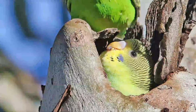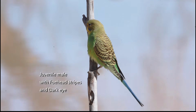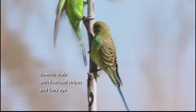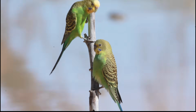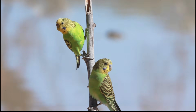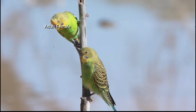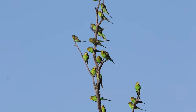Look at the forehead and the eye of this chick as it comes to the entrance of the nest to be fed by the adult male. A young bird with forehead banding, perched above the water, and the adult comes in to supervise the drinking. The juvenile bird has a small bluish tinge to the cere, telling us that it is a male. The adult above is a female.